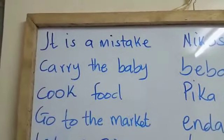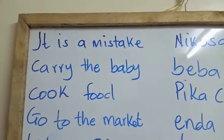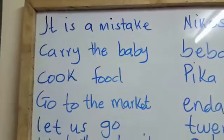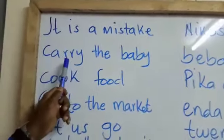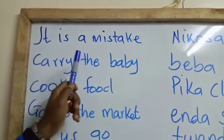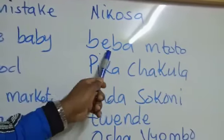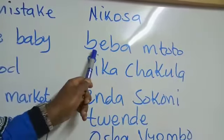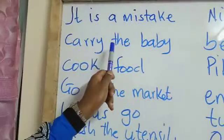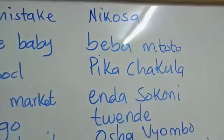All right. We shall continue to see our sentence number two. Our sentence number two is saying, carry the baby. So the sentence carry the baby in Kiswahili we say beba mtoto. Beba mtoto. So carry the baby is beba mtoto.